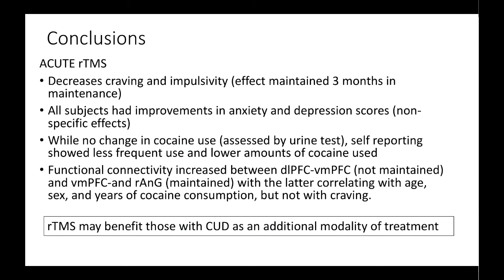However, there was a correlation with either age or with males and females, and parsing through functional connectivity maps and getting a better understanding about what causes cravings, but also how the connectivity patterns of certain regions change with use during treatment, is something that I would love to know more about. But in conclusion, they state that rTMS may benefit those with cocaine use disorder as an additional modality of treatment.